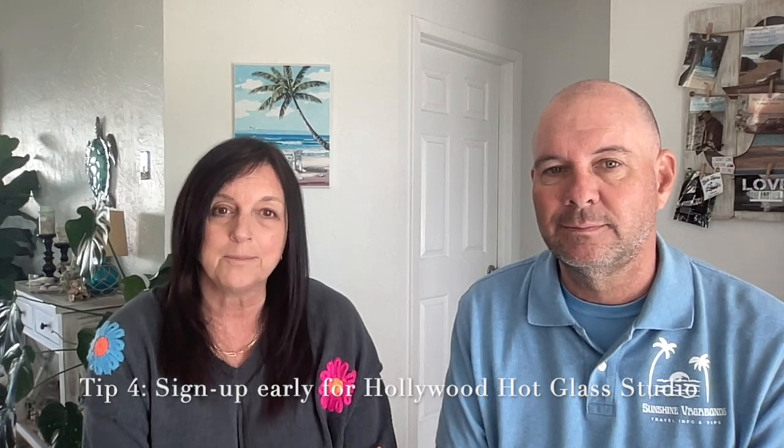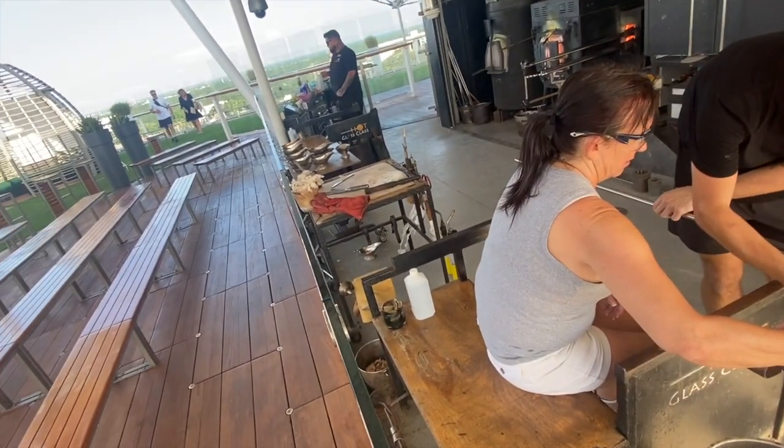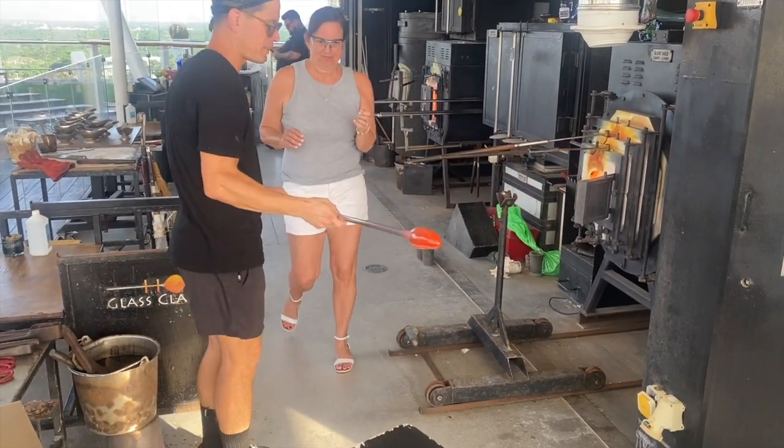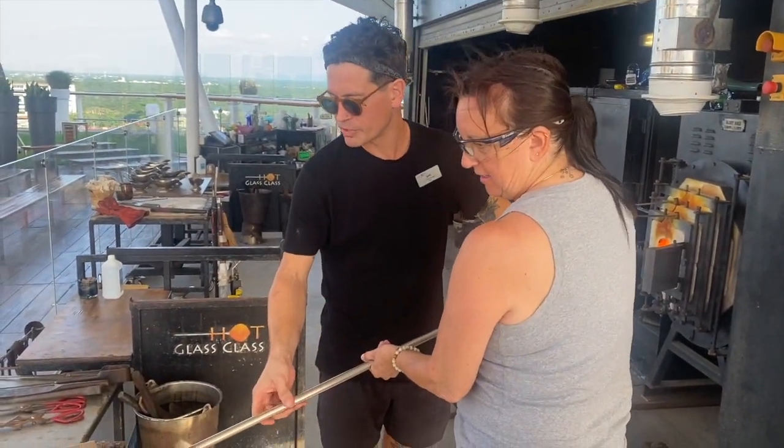Your tip about the Hollywood glass making. Make sure you sign up for it. Do it your first day on. They book up really quickly. Yeah, and it was probably like the one extravagant spending item while we were on there. But you had a blast. And I had a blast just watching her. The whole process is neat. And you come home and you've got this beautiful piece of artwork slash glass.